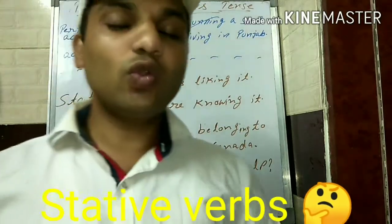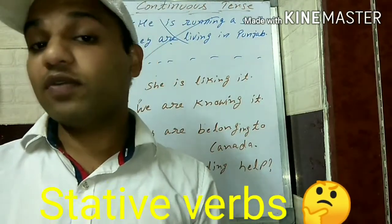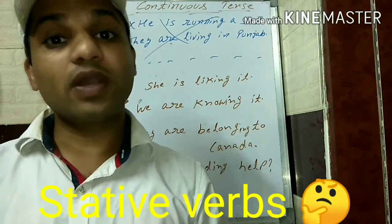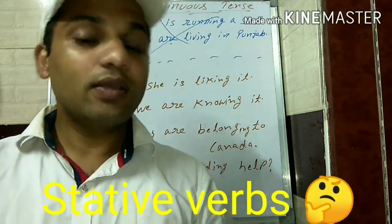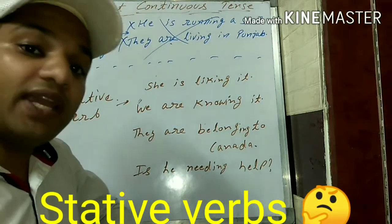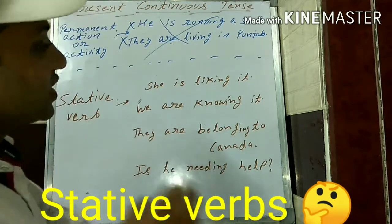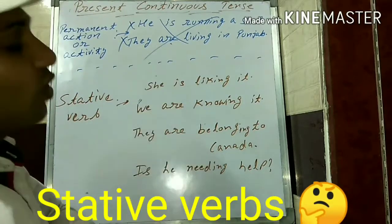And next one, if we go with stative verbs. Mainly there are two types of verbs, action verbs and stative verbs. Action verbs are used whenever an action is going on, for example, work, run, play. And stative verbs mean a state of mind, a mental state, emotional state. For those kinds of situations, we don't use present continuous tense.